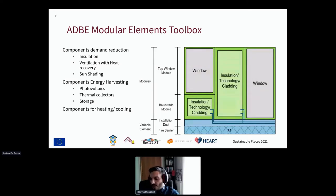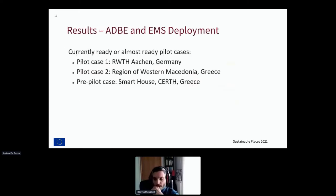So if you go to the next slide, please, Larissa, which is the final one from my side, to conclude, I just leave the floor to the next speakers. Today, we will focus on the outcomes from the Plug and Harvest solution implementation in three cases: two pilot cases, the one in Germany, as mentioned before, and the other one in the region of Western Macedonia. So the two are office buildings, not residential ones, and one pre-pilot case, which is the smart house in CERTH. Thank you for my session.